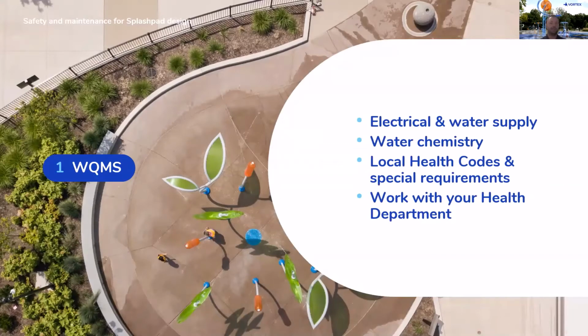So when designing a splash pad that is using a water quality management system, it's important to consider the following: electrical and water supply. Your system, whether it be a flow-through solution or a WQMS solution, will be tailored to your current site circumstances. So in the case of a flow-through solution, knowing the size of the water line and location, along with the size of the sanitary sewer line, will be critical. We're not going to design a splash pad that's using 120 gallons per minute if you only have a 2-inch water line on hand. And I'm speaking in terms of a flow-through solution here.